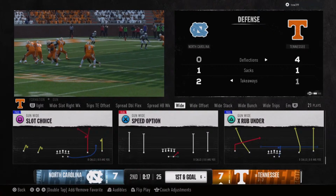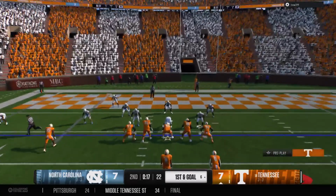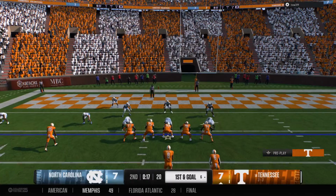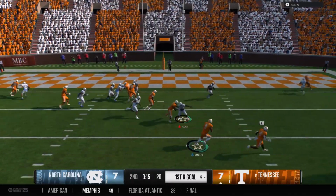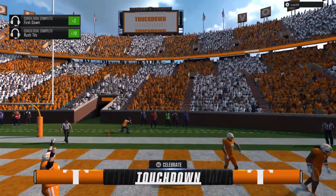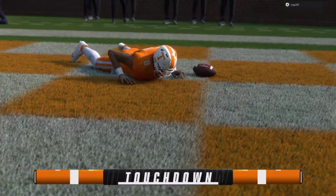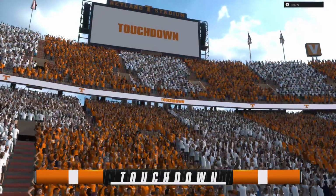The offense quickly calls timeout to stop the clock. The Vols trying to pay off the threat on 1st and goal. The option look. And he waltzes in for the score. Touchdown, Volunteer! And that is exactly what you want from your offense.